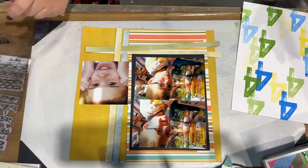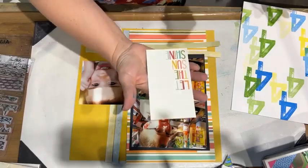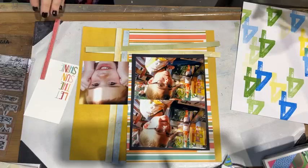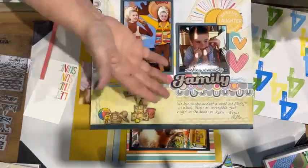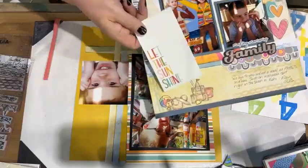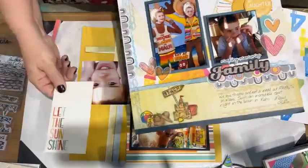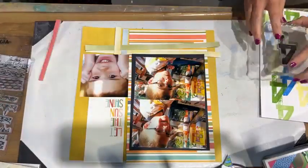Oh, and then the other thing I wanted to show is how I can jazz up this journaling card. This is the Simple Stories journaling card. I've already journaled on here, and this is going to be a double, so I don't need to journal again. Like, what more am I going to say? Oh, aren't they so cute? Well, okay, I can't say that on every scrapbook page. So I can show you how I can work some stamps onto there.